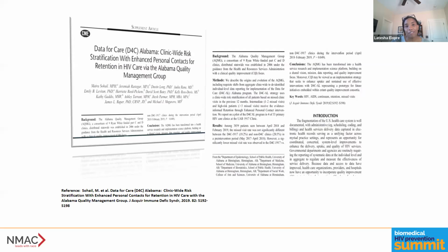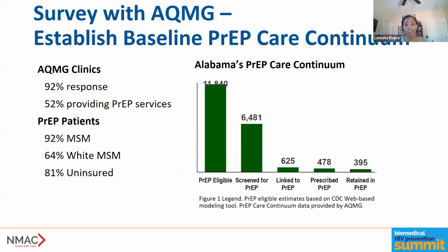This is a famous initiative that they've already started called Data for Care. We can go through it because I don't want to take up too much time. Next slide. Okay, so this is our PrEP care continuum.